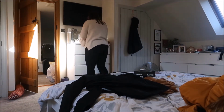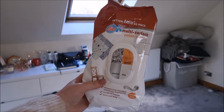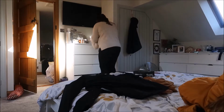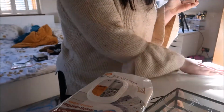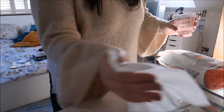Today's video is a speed clean video of my bedroom. I'm just going to get straight into it. The wipes that I love to use are these ones, which I've only ever picked up once before. They're really good. They're wet when you use them, but dry to touch, which I really like. So I generally just like to crack on with wiping down all of the surfaces.